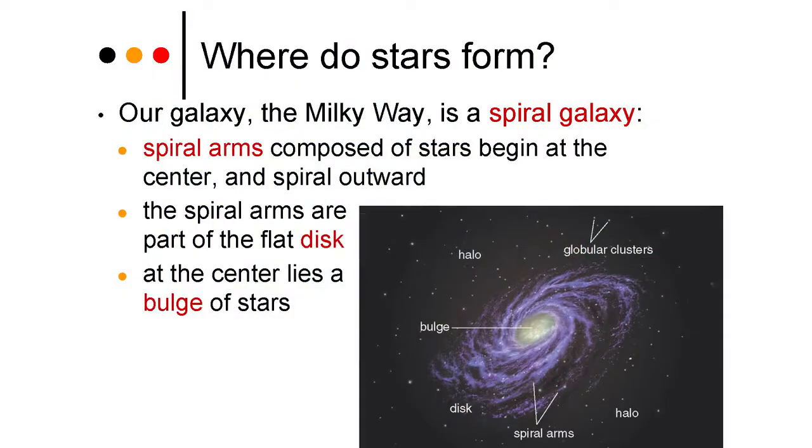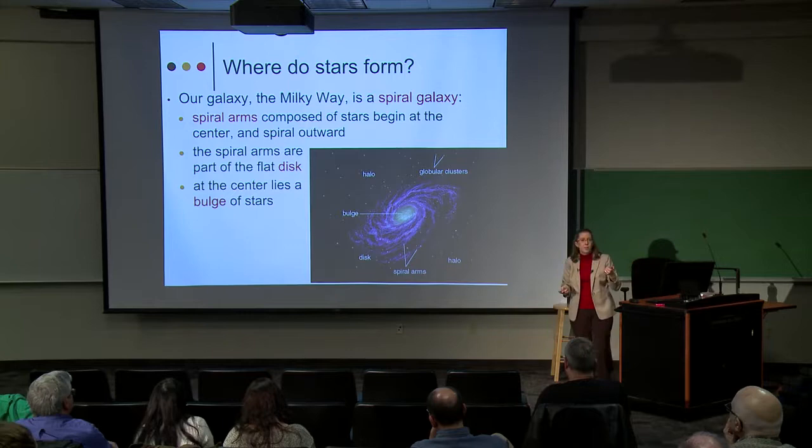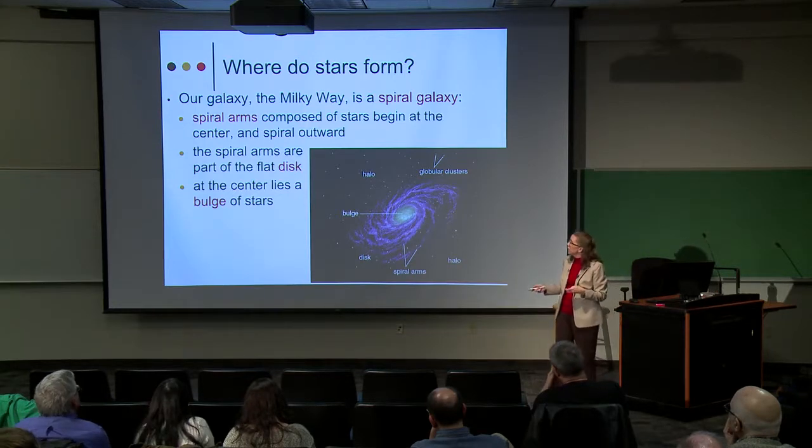All right, so in the big picture, where do stars form? Well, our galaxy is the Milky Way. It is a spiral galaxy. This is an artist's picture. Right? If you're inside something, you can't get a bird's eye view if it's the size of a galaxy. So this is an artist's picture of what we think the galaxy looks like. In the center, there's a bulge of older stars. On the outer edges, there's a kind of a pancake with spiral arms. And we are in this region. These are the globular clusters, the original older stars that we use to support some of our theory here.